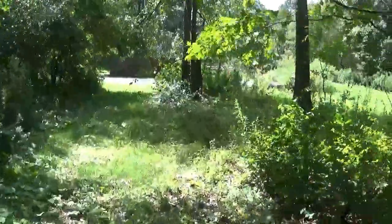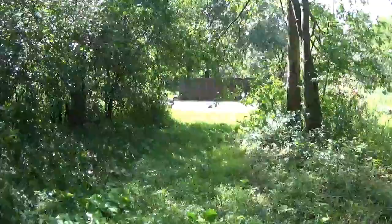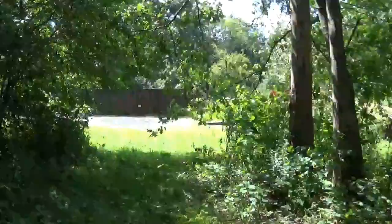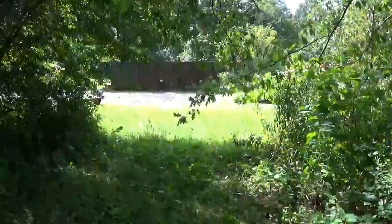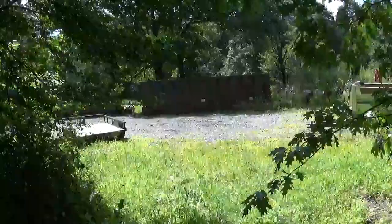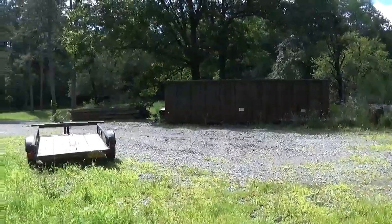Nice, decent walk. Got a lot to see. Nice loop trail. Starts and ends in a weird place, but you know, we'll have to come back now. They know there's a third trail and a connector trail. So there you go. Well, here we are.